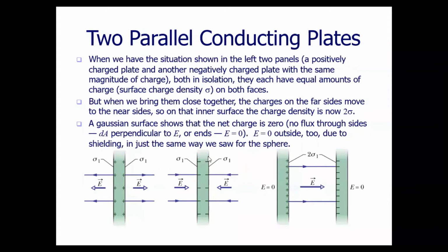These negative charges that were here are going to be attracted by these positive charges, so they are going to come here in such a way that you have this charge configuration, where here you now have 2 sigma. Because of this sigma, the charge density here, the charges that were here have now been attracted here. Okay, so in essence, what have you done?